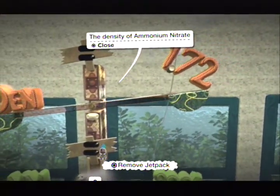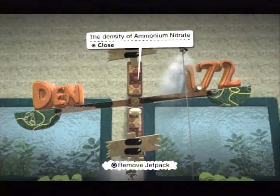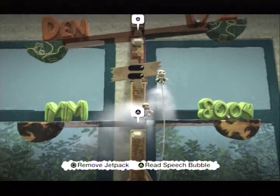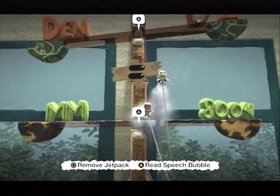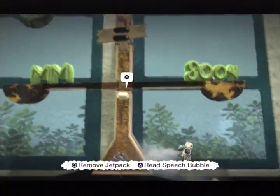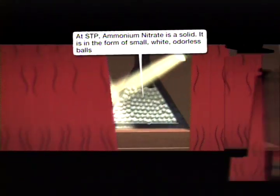We're learning about the density of ammonium nitrate, which is 1.72 grams per cubic centimeter, and the molar mass is 80.04 grams per mole. That's what we have going there. We're gonna make ourselves this way the grand unveiling of ammonium nitrate.